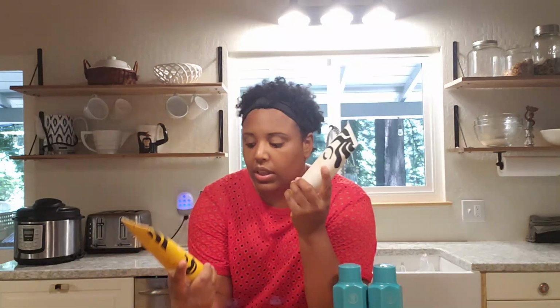Okay, so first one is Pattern. Now Pattern, this is Tracee Ellis Ross's brand. Her brand is pretty expensive. I know that they sell it in Ulta and on her website, and I don't think you can buy it from anywhere else. You might be able to get it off of Amazon or something if someone else is selling it, but I think officially it's her website and Ulta that sells her product. And I've selected the hydration shampoo and the leave-in conditioner.